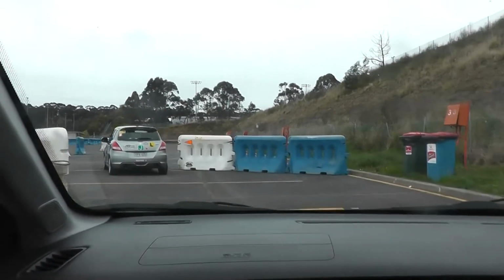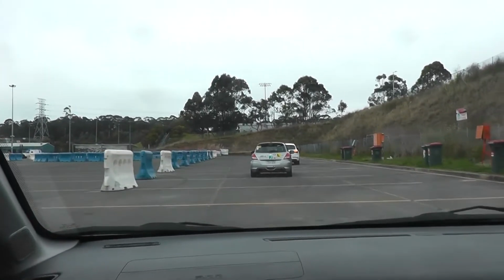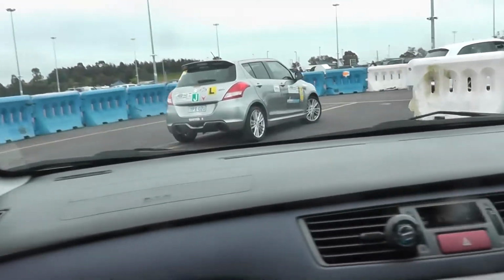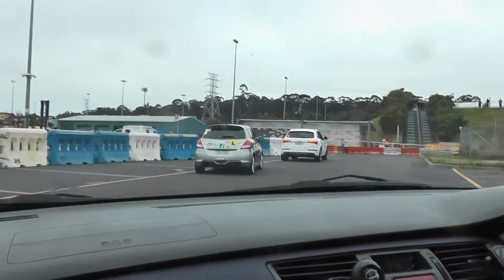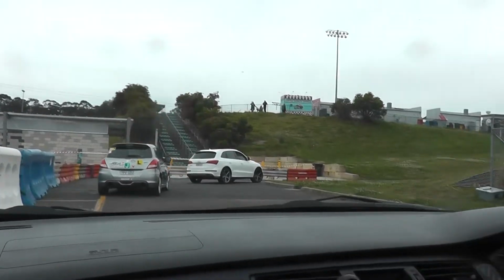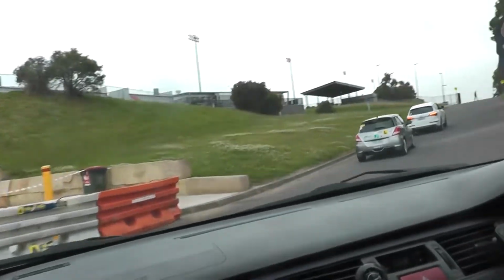Oh, this is a chicane. Needle threading. Now, big handbrake turn. If I cut both of those, it'll be fine. You can practice handbrake turns. There's barriers there, but there's curb here.